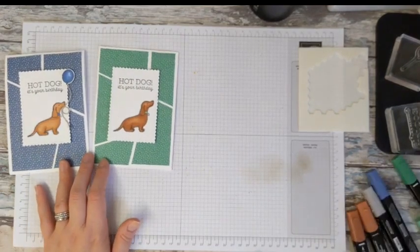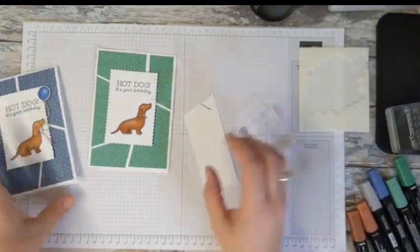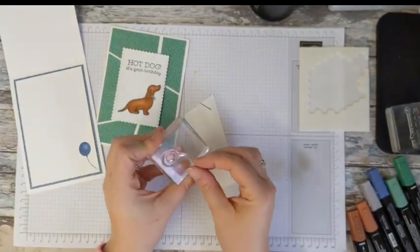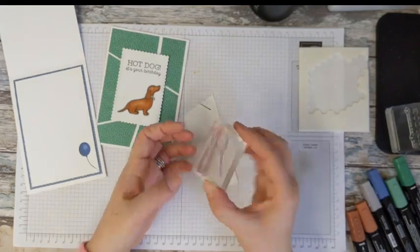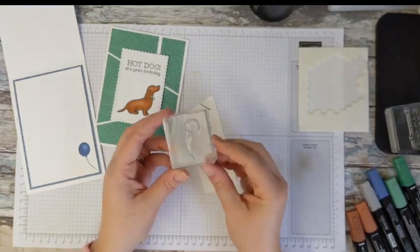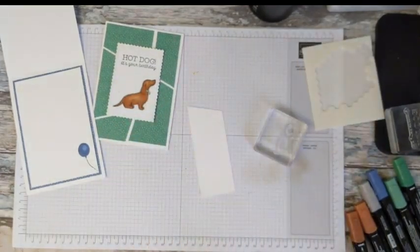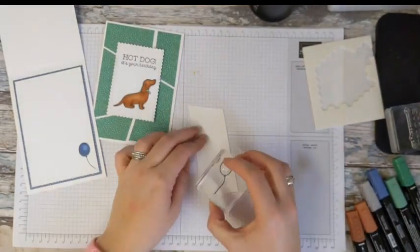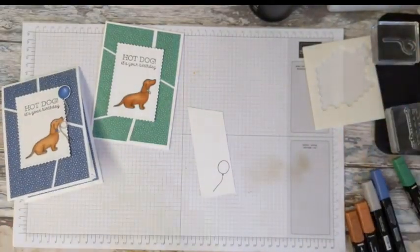We're going to stamp onto our scrap the balloon. Now a trick with the balloon, and I'll show you this inside, is with this photopolymer stamp set you can kind of manoeuvre anything that will manoeuvre. So rather than having a straight balloon tail, I am going to just curl that ever so slightly. Can you see that? So that when we stamp our balloon, it's not a clean stamp. It has a little bit of a curve to it. Like so. Okay.